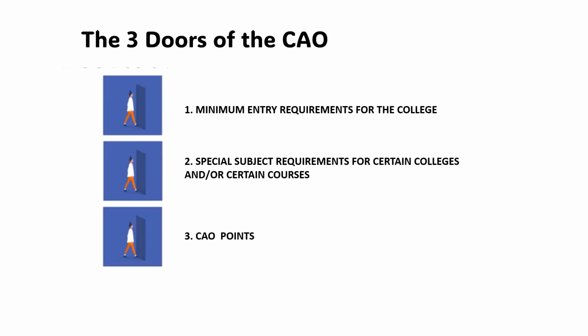Door number 2 is any specific course requirement that a specific course may need. So, for example, engineering requires students to have higher level maths in many of the college courses. Primary school teaching requires higher level Irish. There's the example that some courses require a student to have 2 science subjects, and indeed some courses require students to have a particular grade in a specific subject. So first, check the minimum entry requirements, then the subject course requirements, and only then do you enter through the third CAO door, which is the points needed to get into the course.